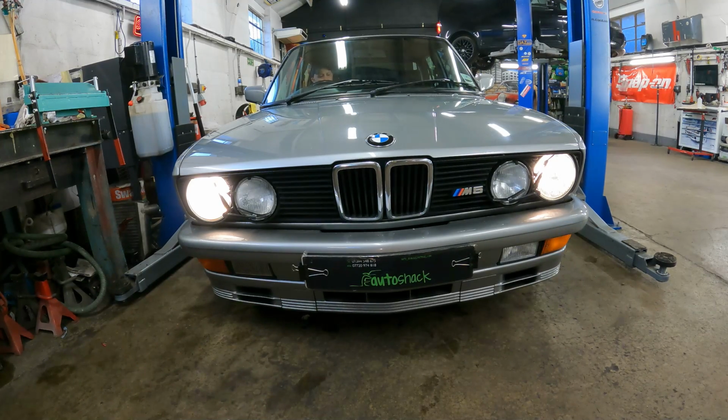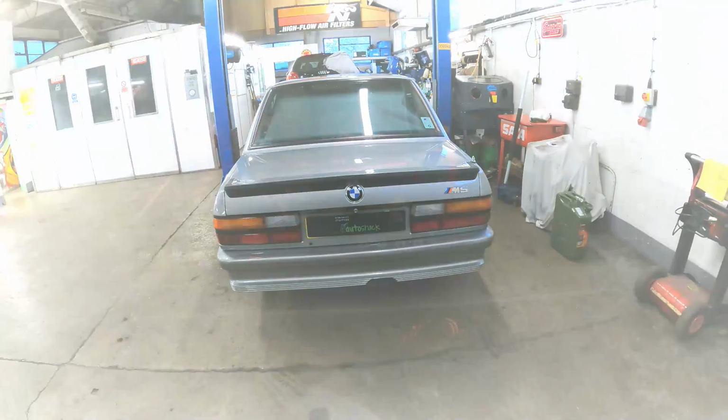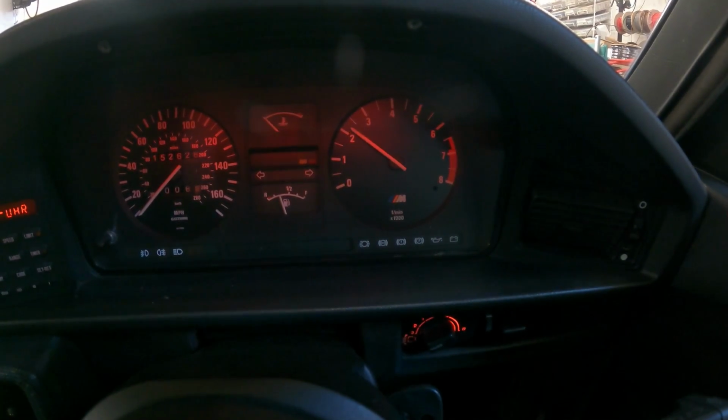hazards, horn, side lights, fog, indicator, hazards, brake, and reverse. No reverse. We'll have to have a little look at the sensor underneath, I think. And changing that fuse 17, it's even got the rev counter working.